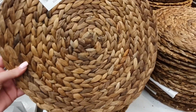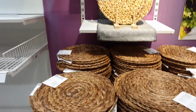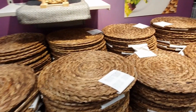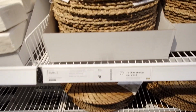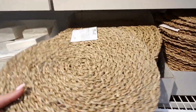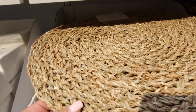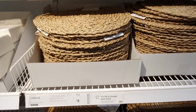These placemats are made of water hyacinth and they're a little less rigid, so they're a bit more floppy in comparison to the other ones. But these ones are quite nice as well, and they've got a very natural feel to them, and they're also a good price at $5. Now these other woven placemats are also a bit floppy, but they have this really organic, natural look and feel to them. These ones are made of seagrass, and they even have a really earthy, grassy smell to them as well. All of these placemats would also look really nice as a decorative underlay for home decor in other parts of your house as well.